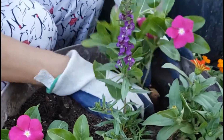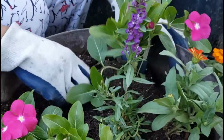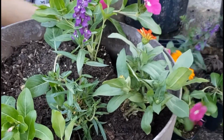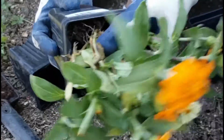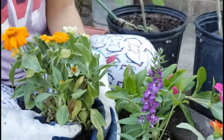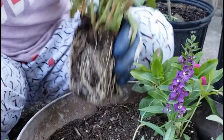Looking nice. This one is two. I'm gonna split it into two. There's white and there's... Or just leave it like that. Let's just leave it like that. Like that? Pretty.